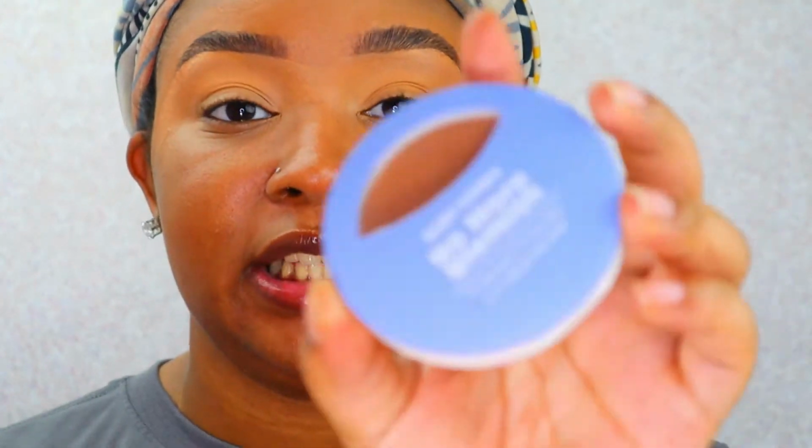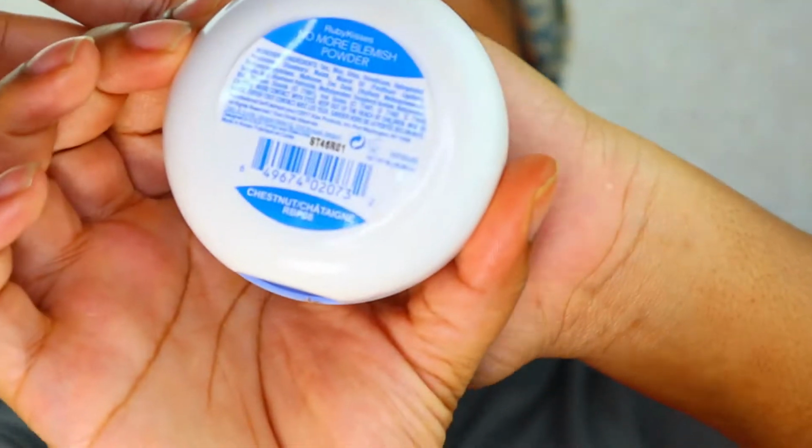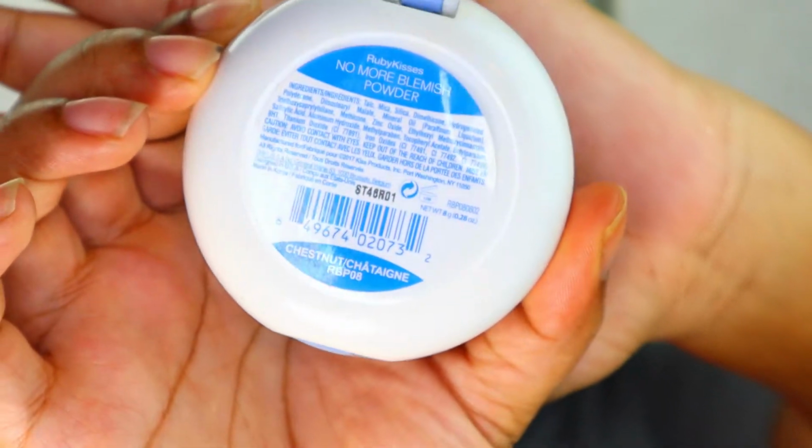Okay, I have already prepped and set my eyelids for my eyeshadow, but I'm gonna go ahead and go in with my foundation. I'm gonna go in with the Ruby Kisses No More Blemish. This is in the color Chestnut. And this is a powder, guys. I haven't used a powder in so long, but I want to try it. It also comes with this little pouch. It's cute. Okay, now y'all, that is too dark.